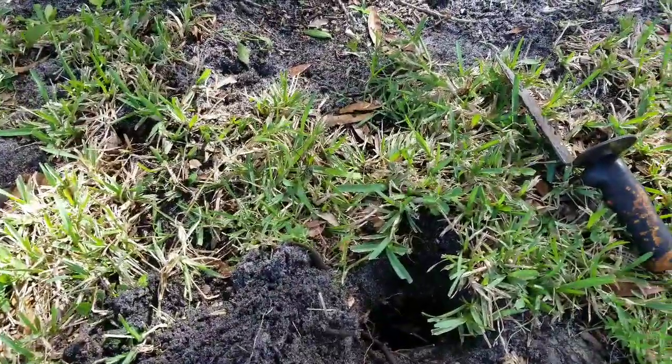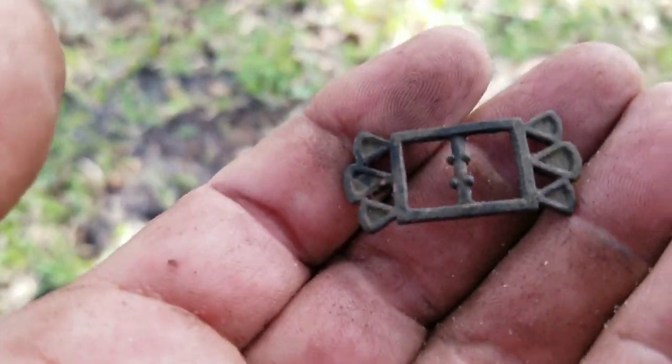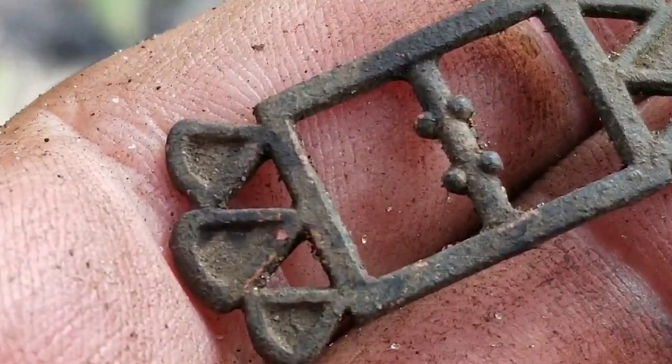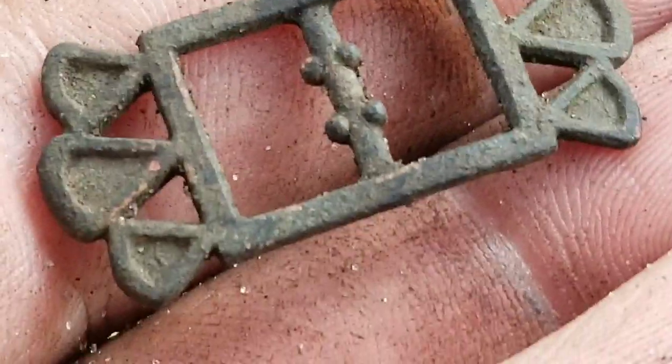But I managed to get my target out. Check out this beauty right here. That's probably one of the smallest buckles I've ever seen. Very decorative. Got an Art Deco kind of look to it there.